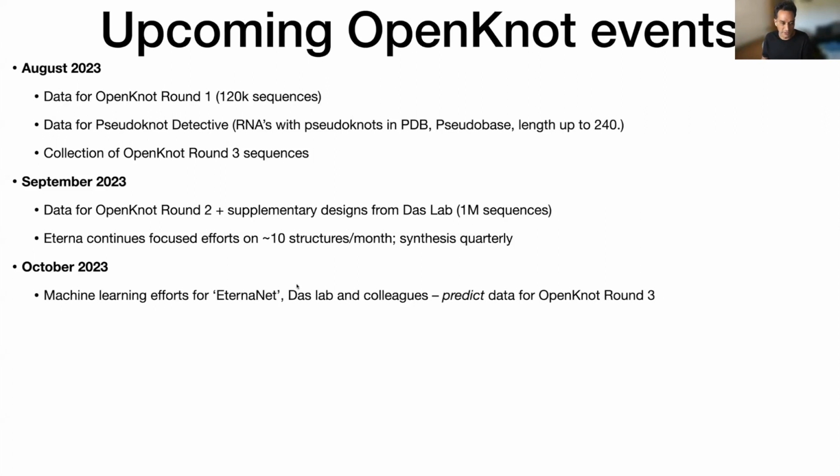The goal there will be to take previous data and then to predict the data for OpenKnot round 3, which we will have collected in August. But our plan is actually to wait to synthesize those RNAs and chemically map them until after these predictions are made. That is the most rigorous way to do the challenge. And then in December, we'll have the data and we'll figure out whether these methods are any better.